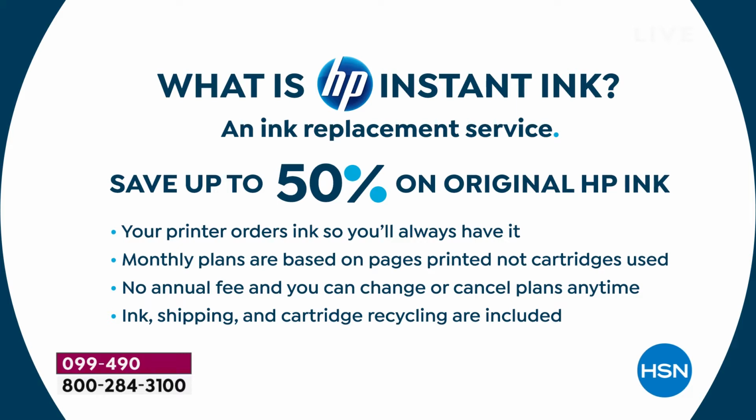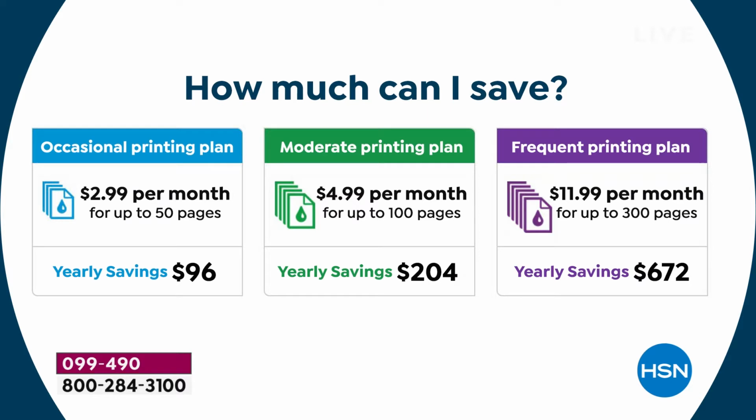And again, we're covering the first 8 months, included with your printer today. When you run out of ink, your printer orders it for you. You don't even know, it just comes in the mail. You don't even know that it ordered it. All of a sudden it's there. But it's not like your credit card's getting dinged, you know, for $80 or whatever. It's $5 a month after the first 8 months. Your monthly plans are based on pages printed, not cartridges used. That just means you can do full color all the time. It doesn't matter. It's only 5 pennies a page. You get free recycling, free return, free everything.